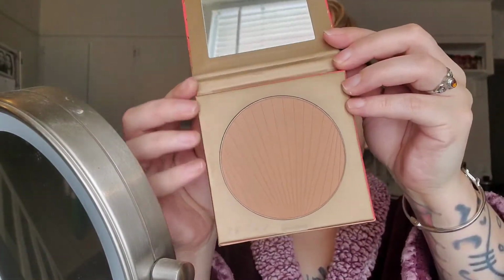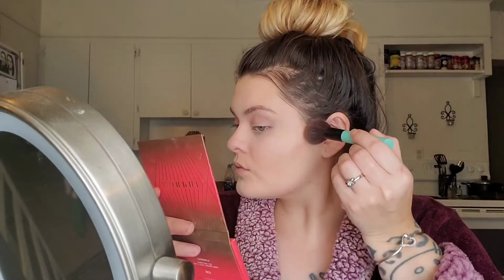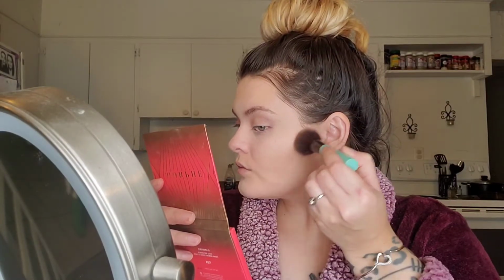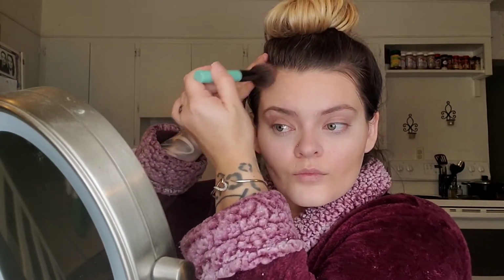So next we're going to go in with my absolute favorite bronzer, which is the Morphe Glamabronzer in shade Icon. And the brush I use to apply my bronzer is actually just a Real Techniques brush. This brush and my blush brush, I'm sorry guys, I can't talk today, are from the same set, which you'll be able to see when I use it here in just a moment. So I go in and apply my bronzer all over onto my cheeks, and then I put it on my forehead and a little bit on the tip of my nose.